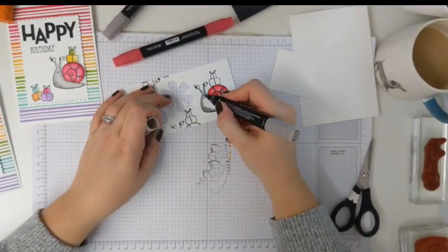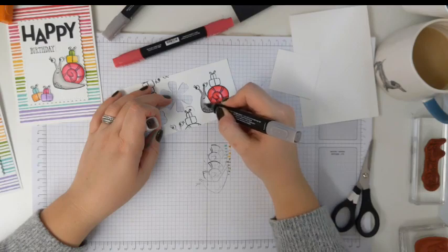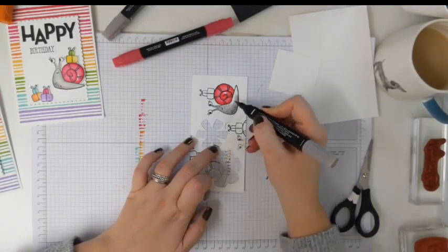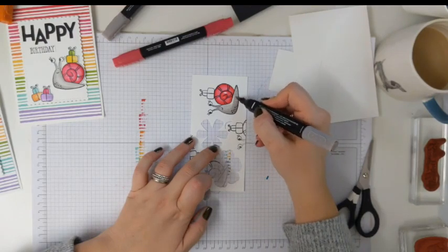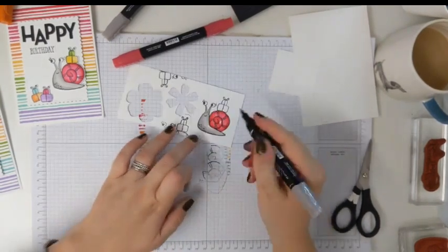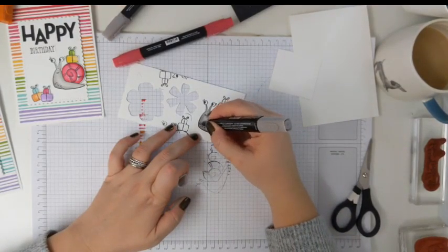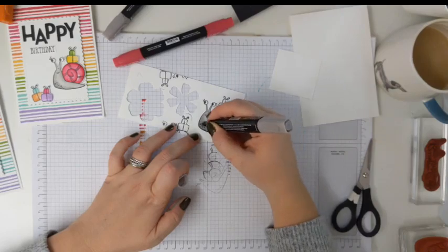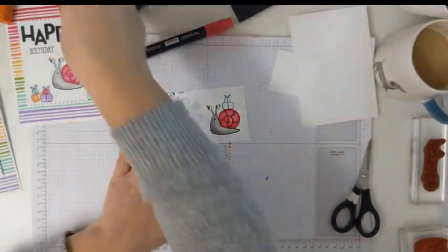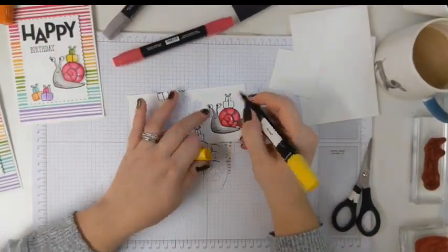And I started with the dark, and I'm going to add some shadow with the light. I do love Stampin' Blends. Okay, and then we'll colour in his little presents that he's got there.